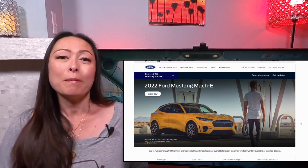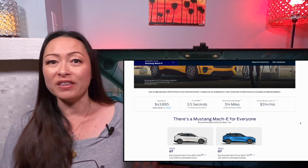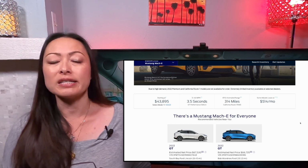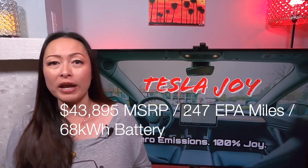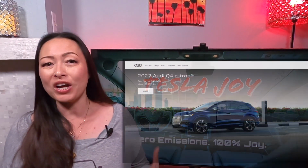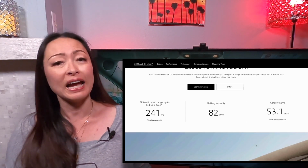Ford's Mustang Mach-E is gaining popularity in the EV world. Besides Tesla and the Volkswagen ID.4, the Mach-E is another EV that I see often here in LA. The base model of Mach-E starts at $43,895. The Mach-E comes with an EPA rated range of 247 miles on a 68 kilowatt hour battery. Another EV that has also been around for a while is the Audi e-tron. The Q4 e-tron has an MSRP of $43,900, which comes with 241 EPA rated miles on an 82 kilowatt hour battery.